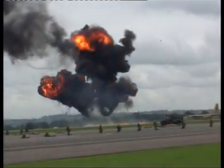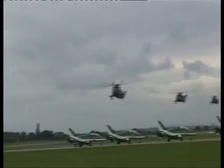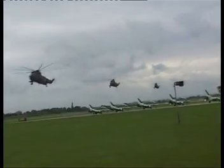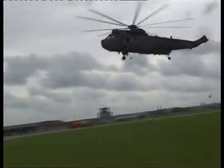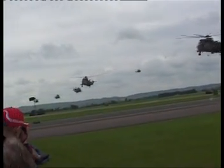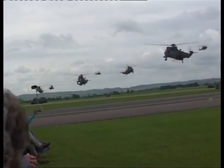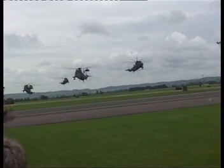And there we are, finally the enemy have been defeated. On the left and from the right, Sea Kings coming in from the Commando Helicopter Force. And they will stop. They will turn, they will put their nose lights on, and when they're turning and facing you, ladies and gentlemen, go crazy, give them big waves, big smiles.